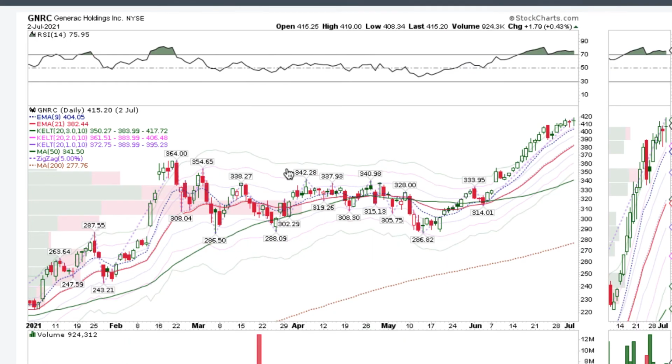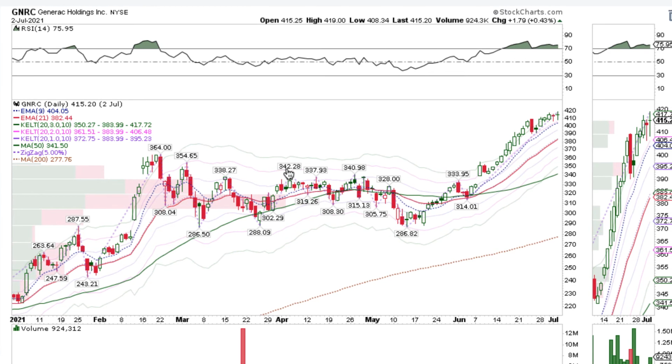Generac Holdings, another name in the solar and emergency power industry groups. Alternative energy, this one continues to move higher. Looks like it's starting to consolidate, maybe a better entry. If you give it a couple of days, I'm watching for a follow through. Broke out on the weekly time frame as well as the daily in the second week, third week of June.